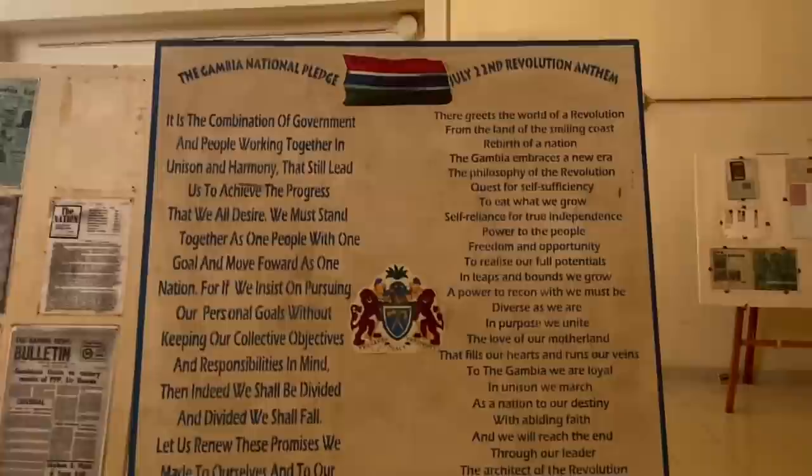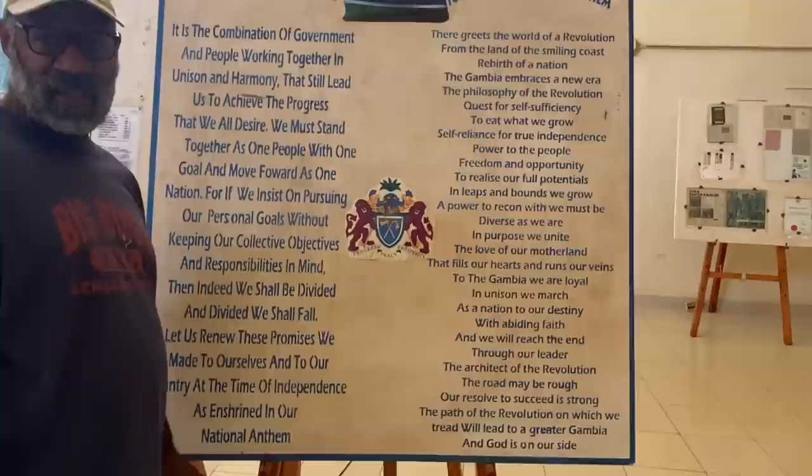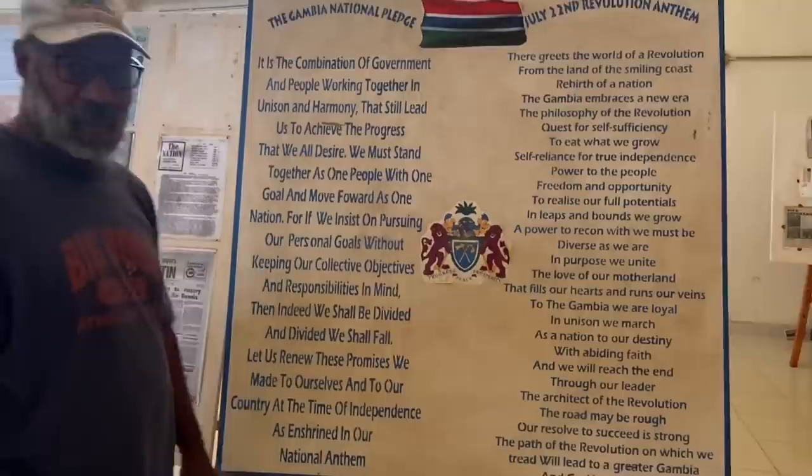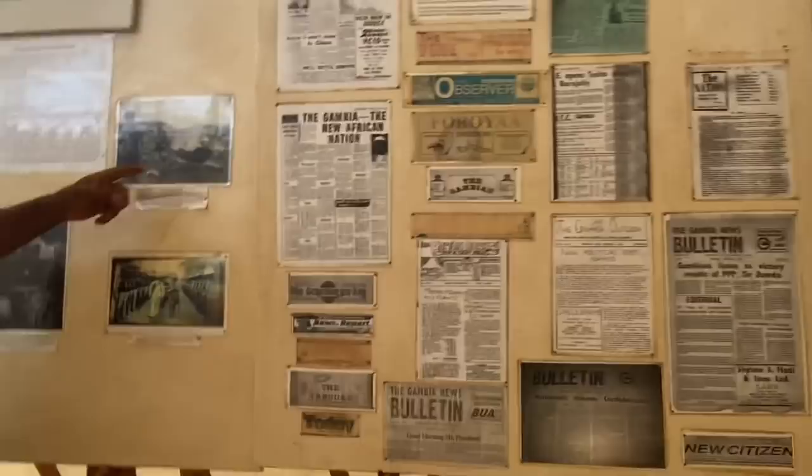Gambia. We gotta learn this, guys. You learn new information and get rid of old information. I pledge allegiance to somebody that wants to kill me. Whatever, I'm gonna leave it alone. Okay. Press, Gambian history. Look at this devil. This is the type of crap that makes you angry. You see what I'm saying?